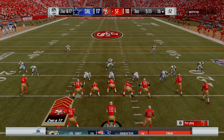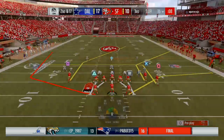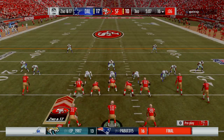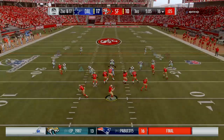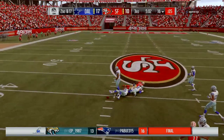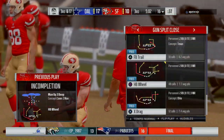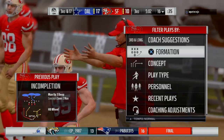17 yards to go on second down. Let's go, tight end. Let's go right here now. Working from the gun, Garoppolo. And the hit jarred it loose. It's incomplete. We have not seen a whole lot of wide-open receivers.